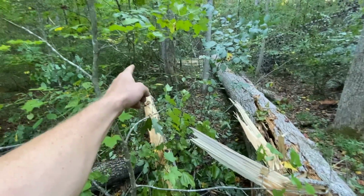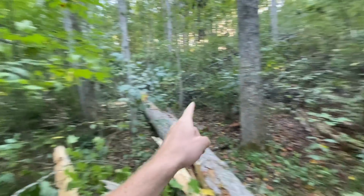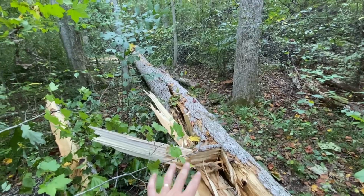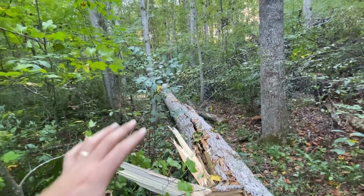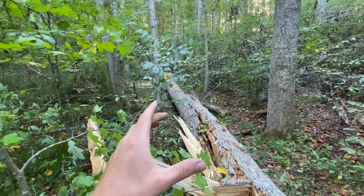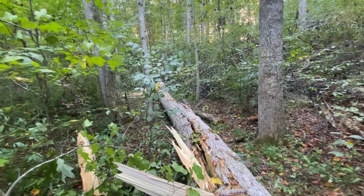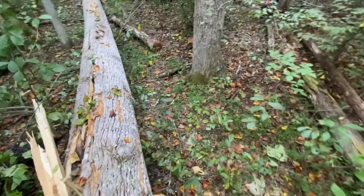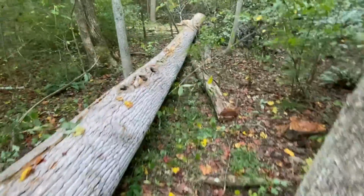The entire top of the tree is laying from like down here all the way up to here. This was a very, very tall tree. It's probably 30 inches or so at the base. So a poplar tree gets that big of a base in the woods and goes extremely tall. So what I'm doing, I cut this tree down yesterday, and it was a pain in the butt by the end.